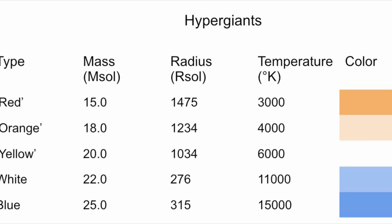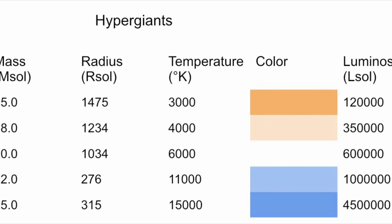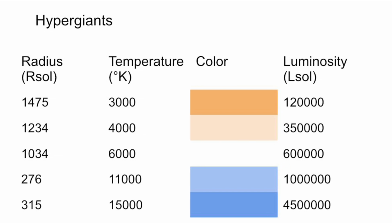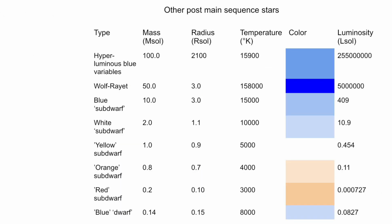These guys, they're hypergiants. They're big and bright, and sometimes really hot. These guys form when a star of more than 15 solar masses leaves the main sequence phase. Then we have other post-main sequence stars.